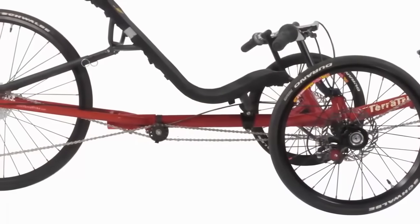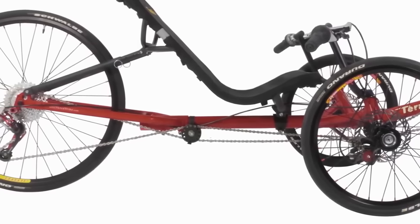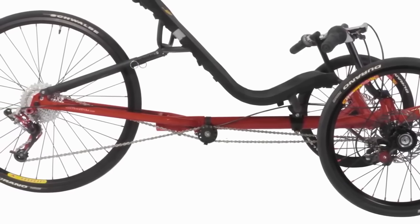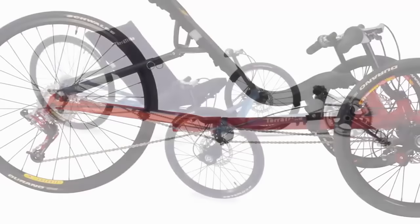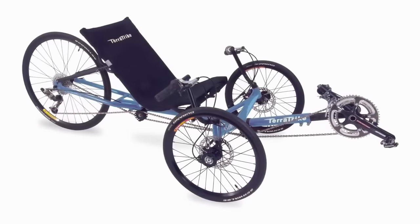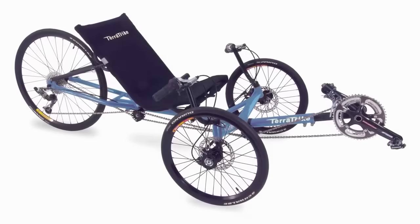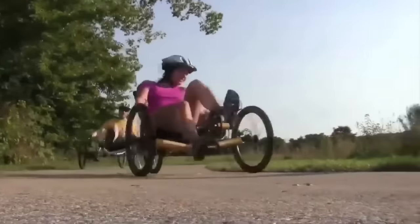The Sportster is available in four different component groups: a base 24-speed, the elite 27-speed, the pro 27-speed, and the SL model, which is equipped with top-of-the-line components. If you are a rider that wants the best of the best, this is your trike. The Sportster also comes with a limited lifetime warranty.